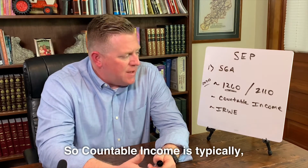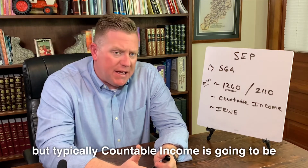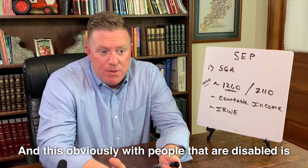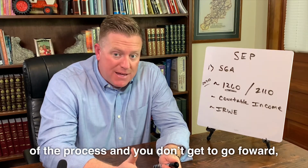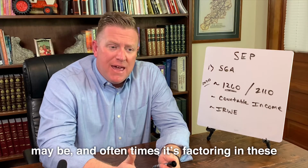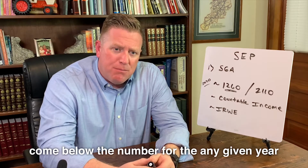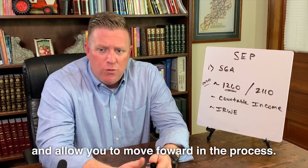So countable income is typically, there are some other exceptions, but typically countable income is going to be what someone makes gross minus their impairment-related work expenses. And this, obviously, with people that are disabled is a big deal. And if you're over the amount, you lose at step one of the process and you don't get to go forward. It does not matter how severe your impairments may be. And oftentimes it's factoring in these impairment-related work expenses that will allow you to have your countable income come below the number for any given year and allow you to move forward in the process.